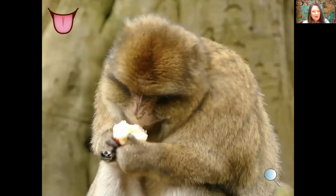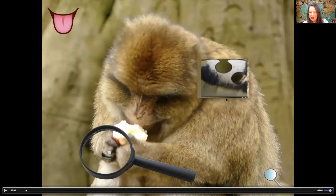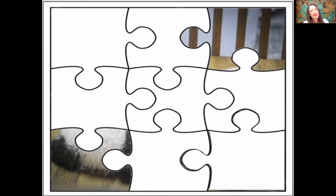Now I see something really exciting. I see the magnifying glass. So that means there is a clue here. Do you see it? Look really hard for that puzzle piece. I think you found it. So you bring in the magnifying glass. Yep, sure enough, it's part of our puzzle. There it is. We have two pieces now. Have you been able to guess what baby it is?